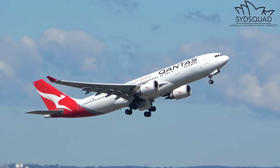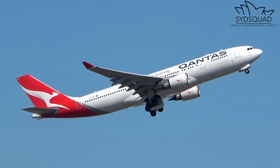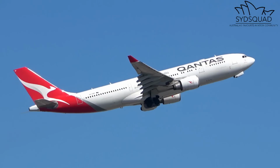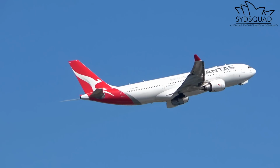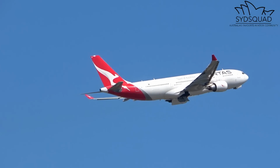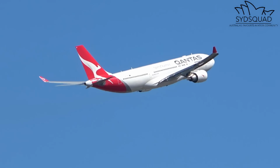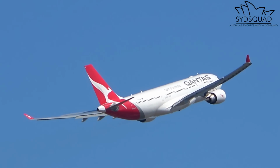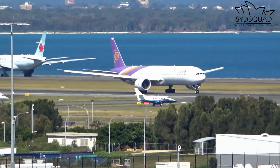Qantas A330 just getting underway as well, off 3-4 left, wearing the new 2017 livery. The livery was designed specifically for the 787 deliveries to Qantas. Superb day out there today.